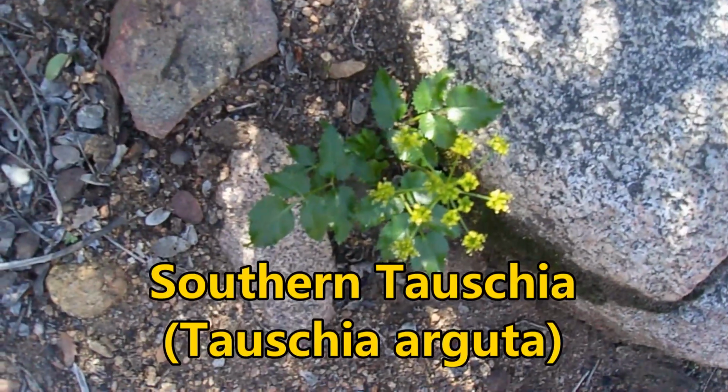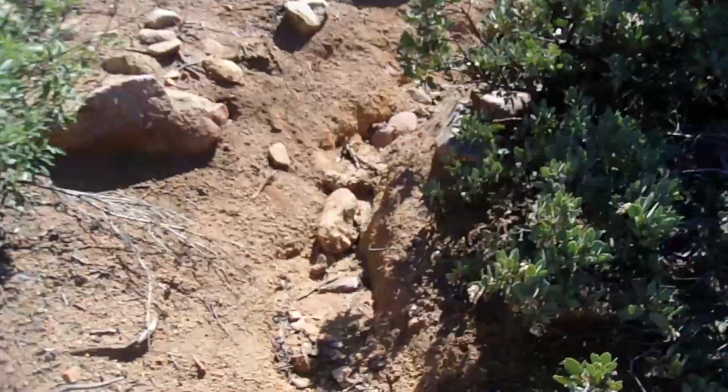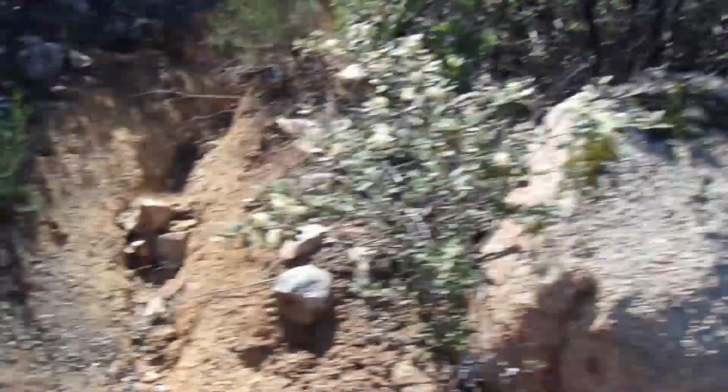After all that elevation I lost, regained most of it. Starting to come across some southern tauschia, Tauschia arguta, which is in the carrot family. As you can see, the umbelliferous head of flowers. I've been seeing quite a bit of it this year. I believe it's supposed to be a perennial plant, so it probably grows during the winter and spring, and it probably goes dormant by some point in the summer after setting seed and looks dead for a nice chunk of the year.